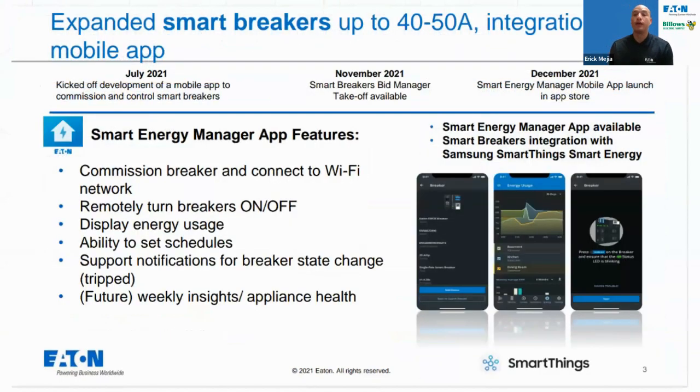So for the smart breaker, we actually do have a specific app that you can download. And this app is pretty slick. You download the app, you have the breaker, and you can actually set schedules with this breaker. You can remotely turn it off and turn it back on. You can display the energy usage of that specific breaker.